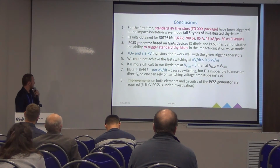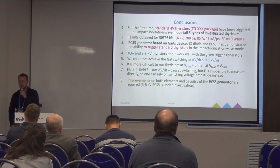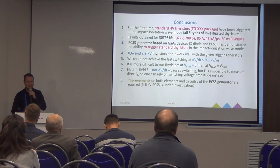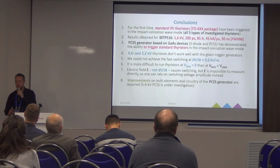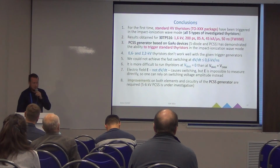Further plans, as I said, are improvements of PCSS, testing of 5-6 kV PCSS. To be honest, they were already tested, but I don't want to present these results right now. They still have to be treated, analyzed, and properly presented. But we obtained it, it works, and we obtained much interesting results with high voltage devices.